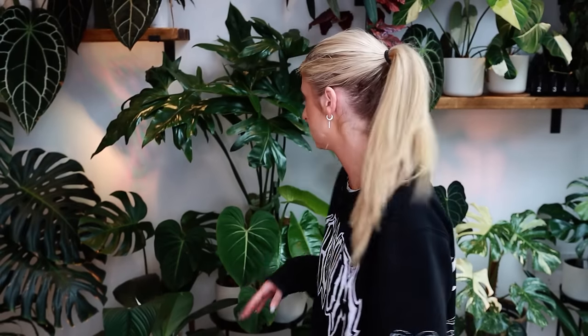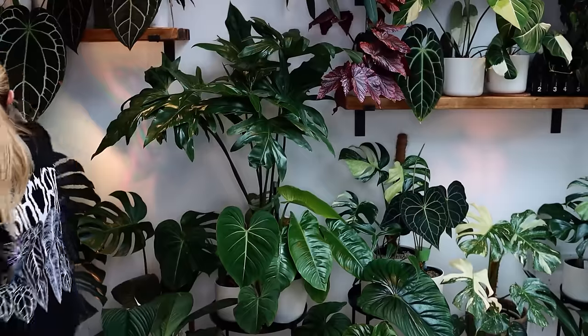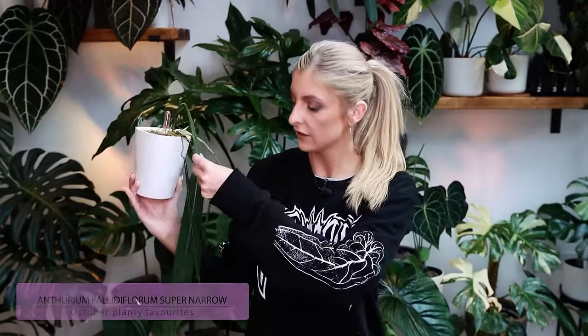I have been waiting to really show you him, but he is one of my favourites. Right. Okay. This guy, because you know what? He just looks great all the time. This is Anthurium pallidiflorum. It's supposed to be super narrow, and I think it is. I think it just threw me one slightly wider leaf. But he's very, very pretty. And look at him again.